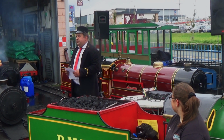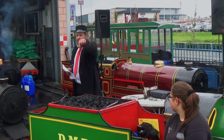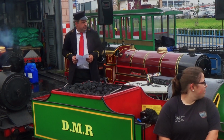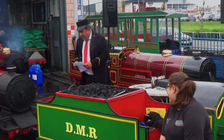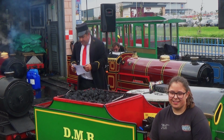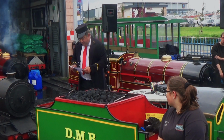Billie was sold when it was built to the Dreamland Miniature Railway in Margate, hence why the DMR is on the tender. So we restored it back. Billie was sold when new to Dreamland Miniature Railway Margate, so we restored it back into its Dreamland livery.